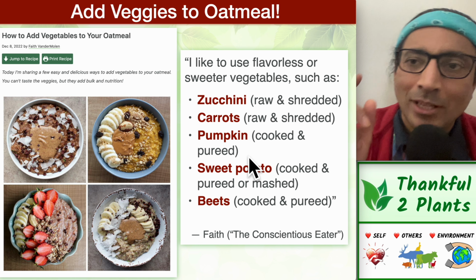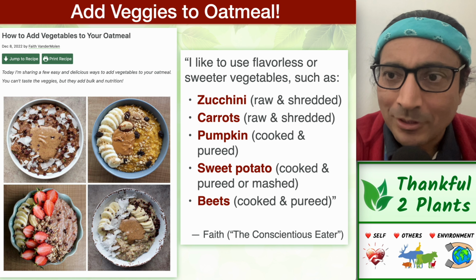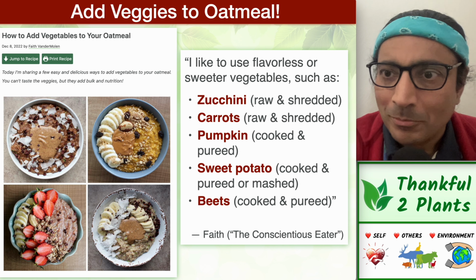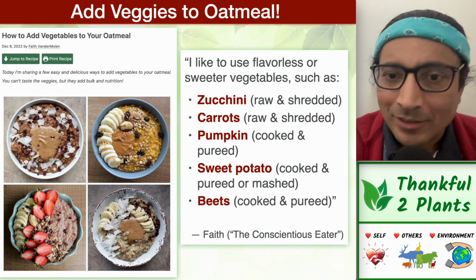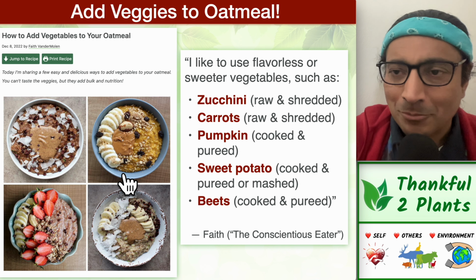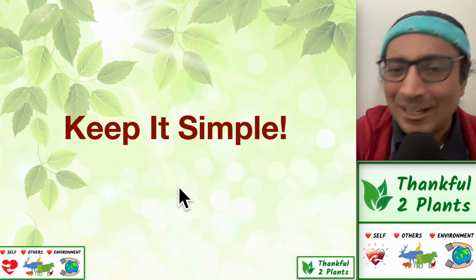In India, remember, we have raita. People use yogurt and then add grated bottle gourd, or grated beets, or grated cucumber, or grated carrots. So all those things can be added to this stuff also. Not the cucumbers, but beets, pumpkin, carrot, zucchini. Okay, so you get the idea. I have not done that.